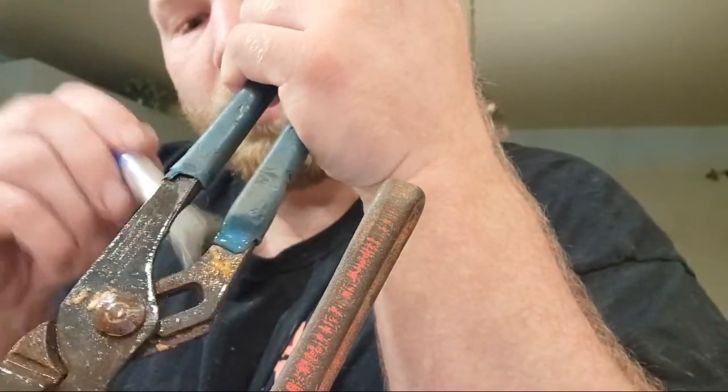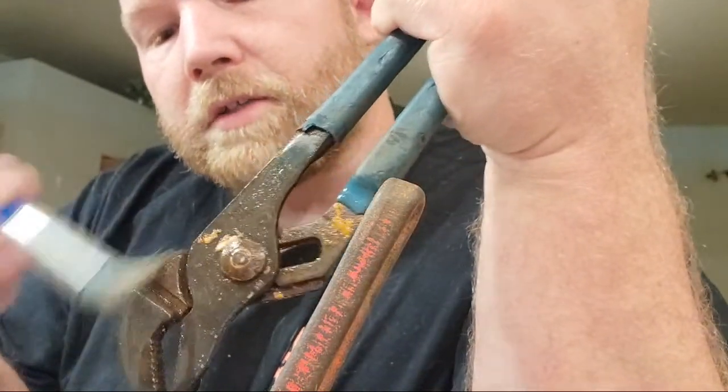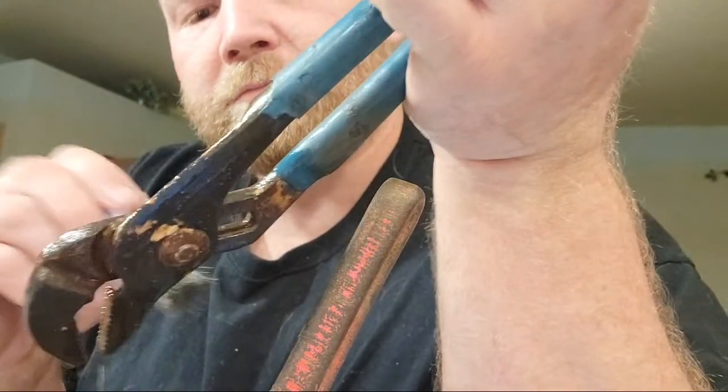So I figured I'd just do a quick wipe down real quick. Get it as clean as I can right now, to drop it back down in here and let it sit and get the rest of it.